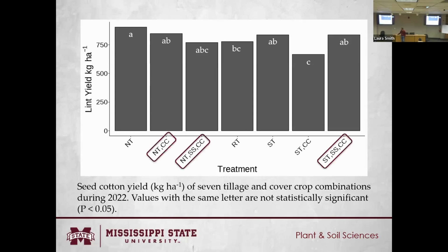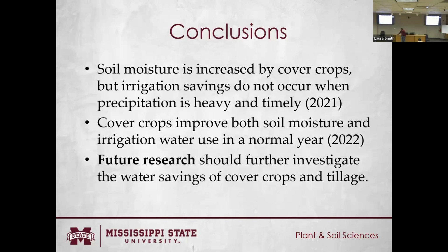But that wasn't the case. Here are the ones that received zero irrigation last year, and they are on par as far as yield with all the other treatments. So in conclusion, soil moisture is increased by cover crops, but irrigation savings do not occur when you have a lot of precipitation.